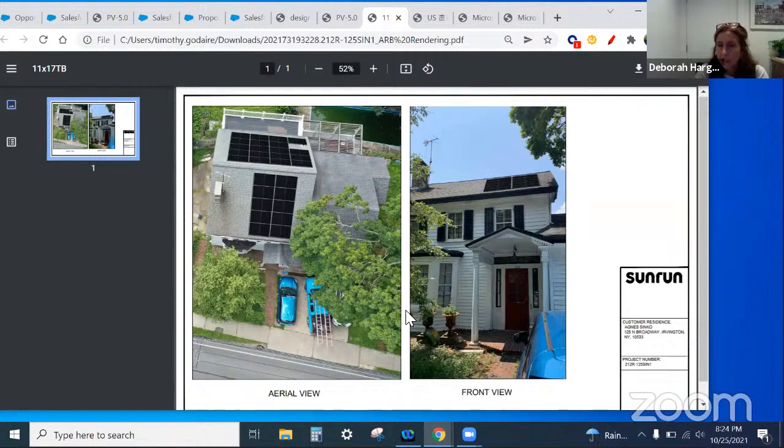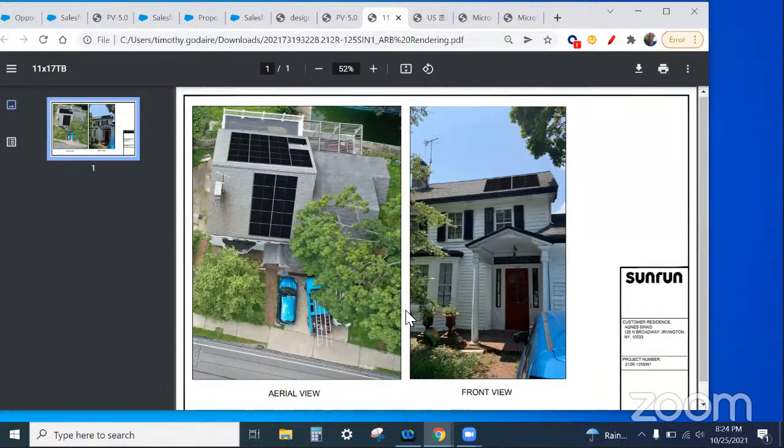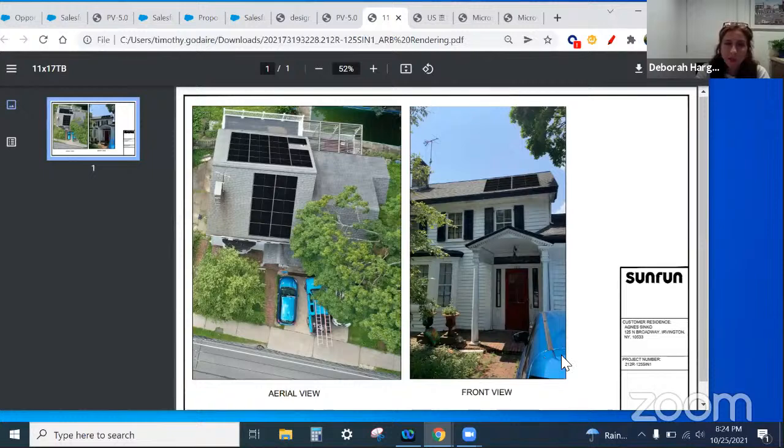I think we can make sure that either Sarah, is that something that you can do? So we can coordinate through you? Sure. Okay, that would be great. So we'll make sure that we get that information to you after the meeting.